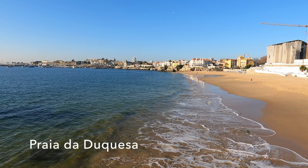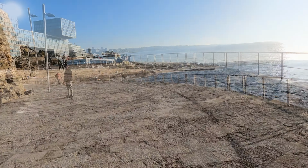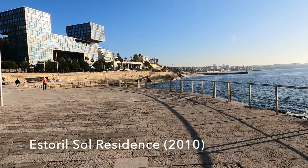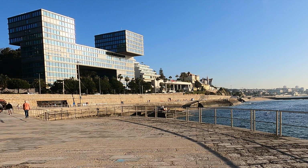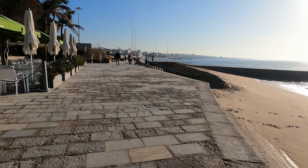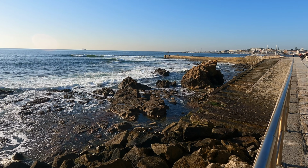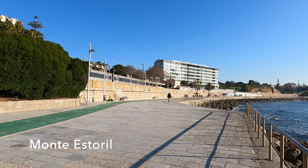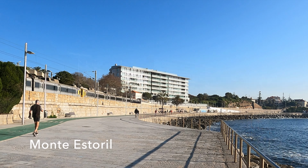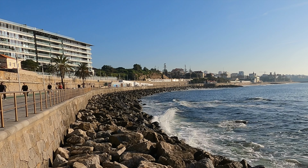The walking is certainly very easy, and the Estoril Sol apartment complex, which was built on the site of an old 1960s hotel, is locally, I suspect, either a love it or loathe it structure. And it doesn't take very long to come upon Monte Estoril station, and there's trains going through too. And behind the station is the 5-star Intercontinental Hotel.